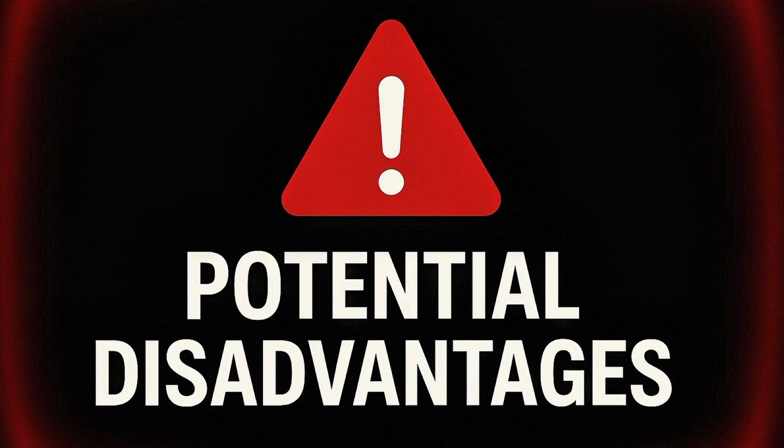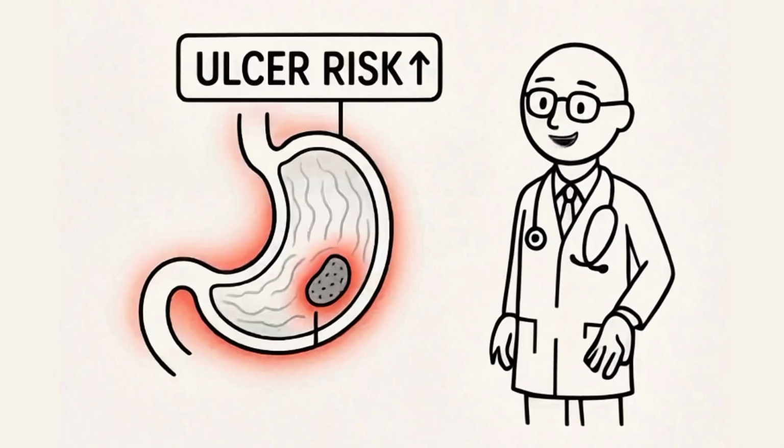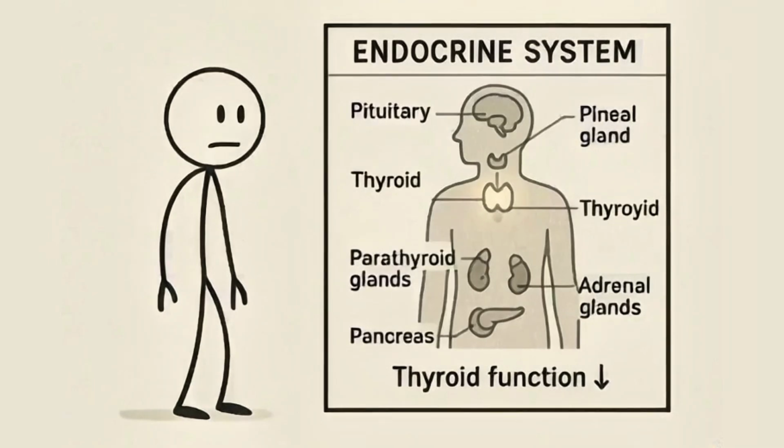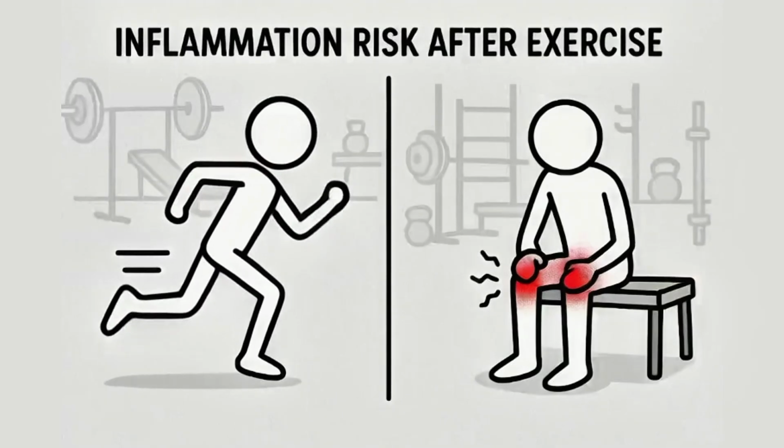Potential disadvantages. That same stomach acid can lead to more ulcers. Greater tendency for low thyroid or lower levels of certain hormones. Prone to more inflammation injuries after intense exercise.